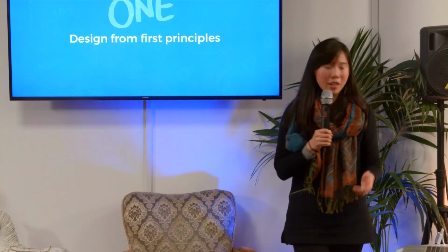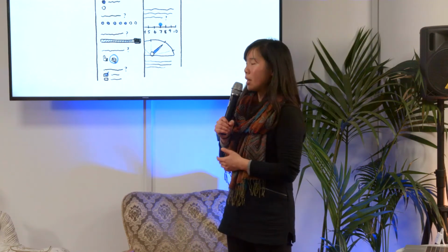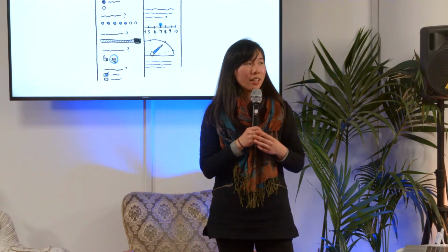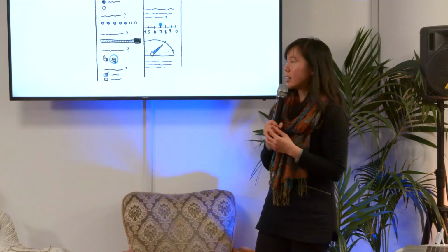Okay, so the first one, design from first principles. It can feel really easy to just jump straight into a problem and a solution once you have that feature request from a customer, because they often already have something in mind, like a solution that they want. Or maybe there is something existing that's already out there.